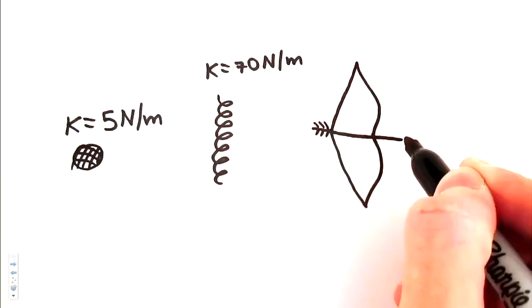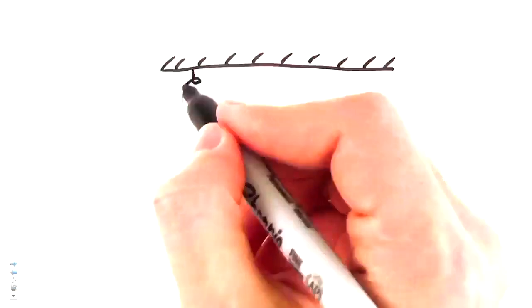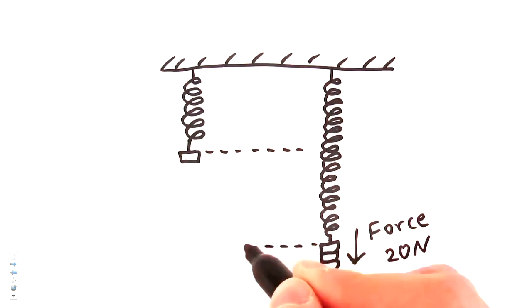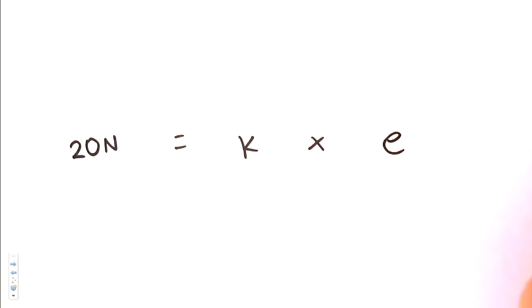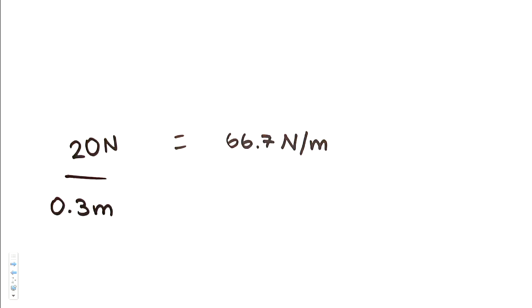This proportionality is called Hooke's law, and the force is equal to the spring constant times the extension. The spring constant is measured in newtons per meter and is different for different objects and materials. You work it out by carrying out an experiment with an elastic object and adding a load or force to it. You then measure the extension of the object and sub the numbers into the formula to get the spring constant. The greater the value of k, the stiffer the spring.